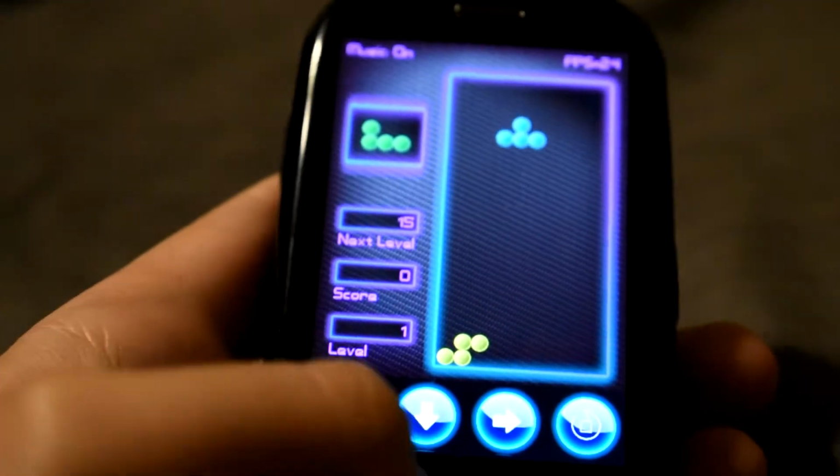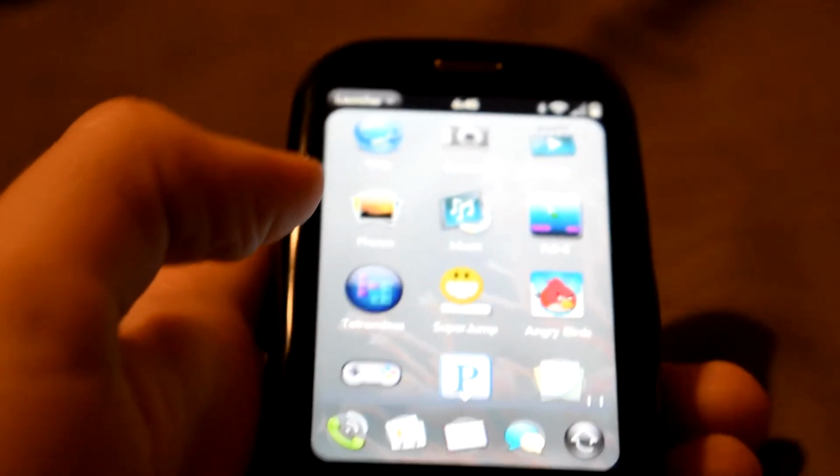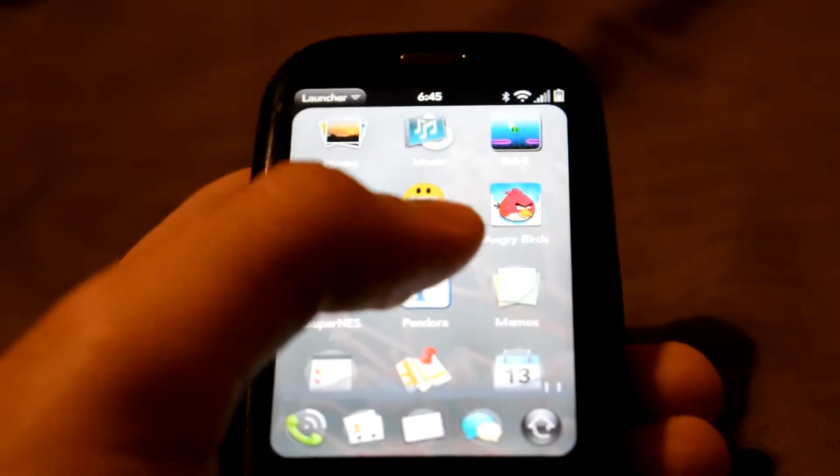What I was saying was, I don't know if they ever released an official Tetris game for this phone or not. I know EA did release a couple of games. Like I know there was Connect 4 and then Boggle, I believe. But I'm not sure if they ever released Tetris or not. Like I said, this phone didn't have the best third-party support in the world, but it had some certain apps. Like you can see, it had Angry Birds.